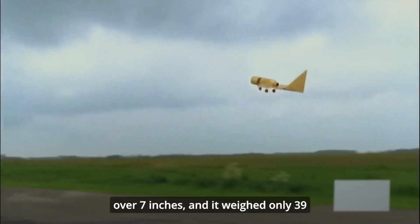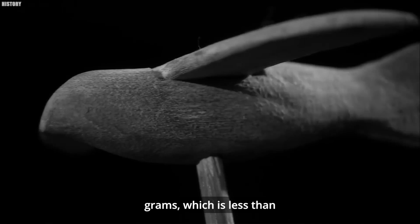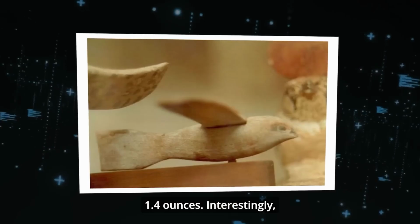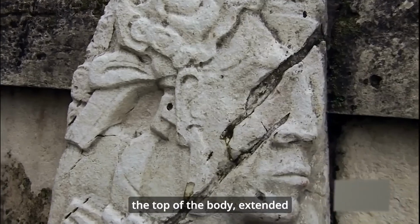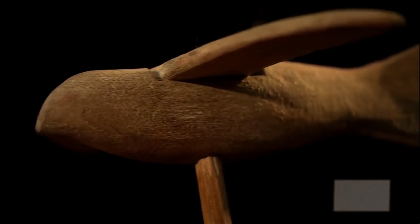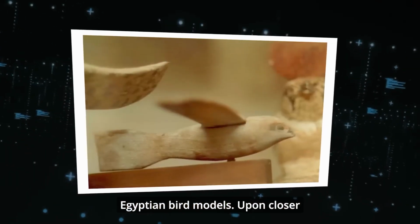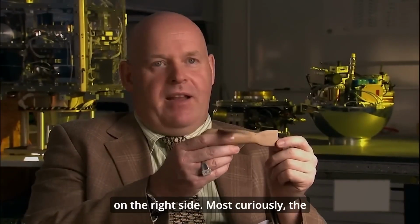This bird model, when catalogued, caught the archaeologist's attention due to its almost perfect symmetry. The wings spanned just over 7 inches, and it weighed only 39 grams, which is less than 1.4 ounces. Interestingly, the bird had no feet, and its wings were attached to a groove along the top of the body, extended outward as if in flight, rather than folded back like typical Egyptian bird models. Upon closer inspection, the wings had an airfoil shape, rounded on top, and the bird was unpainted except for an eye on the right side.